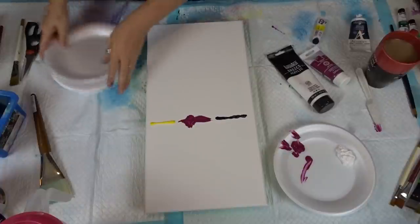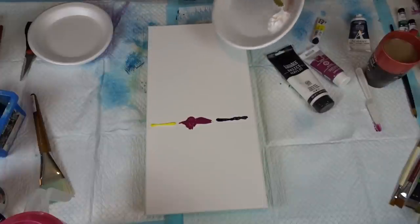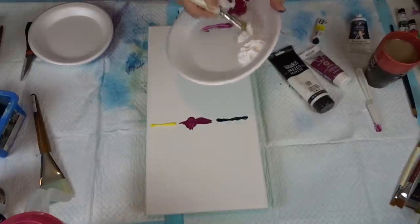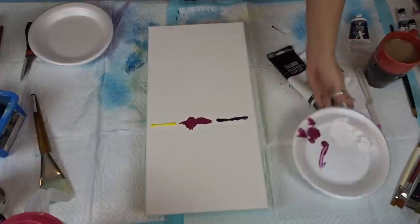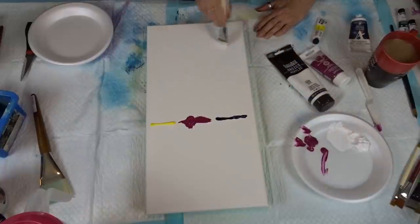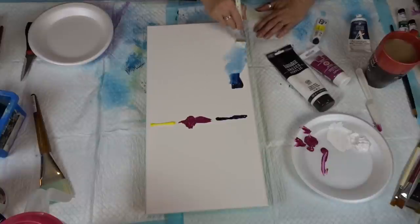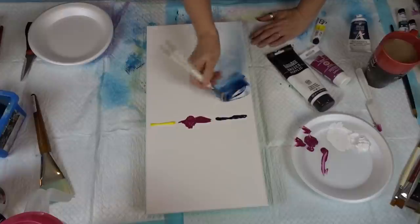So anyways, that being said, I am taking my white. I'm going down in the corner. I'm just using my, this is a number one, just a flat brush. I'm just gonna load my paint and start in the corner. And there's a loose one. Just to kind of get the canvas going. A little bit more. And I'm gonna grab some of that blue and work your way up.